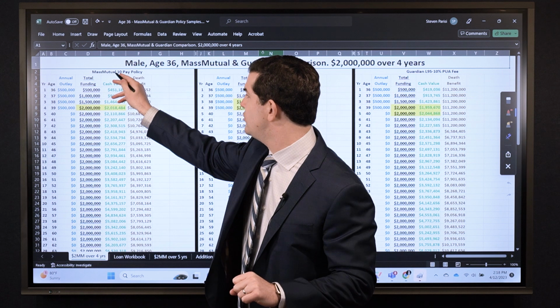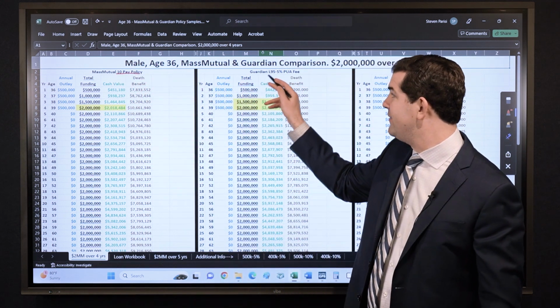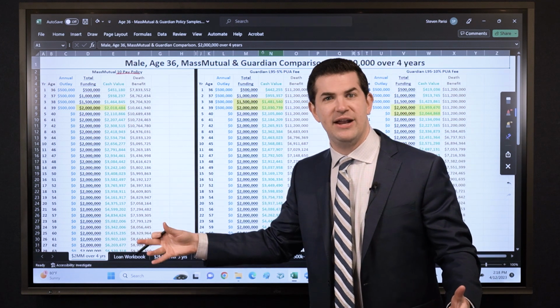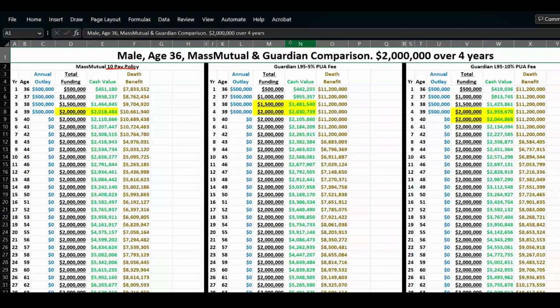With a 10-pay policy, the premium is due for a maximum of 10 years. The L95, he can pay into it up until the age of 95, so he can keep on feeding it if he wanted to. But we're focusing just on the lump sum, as that is the primary goal right now.